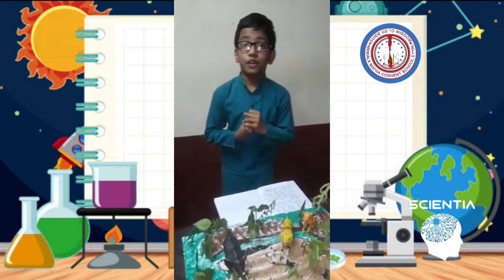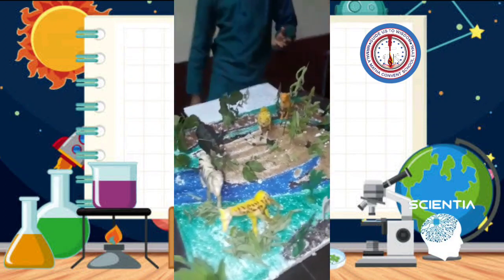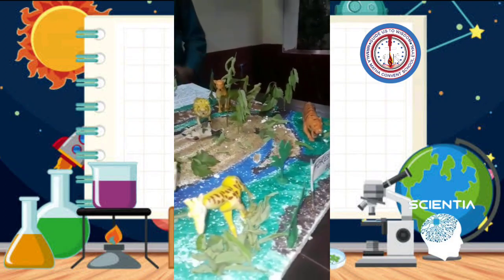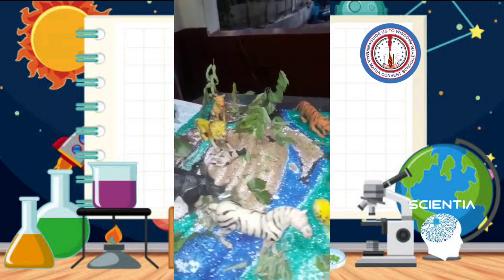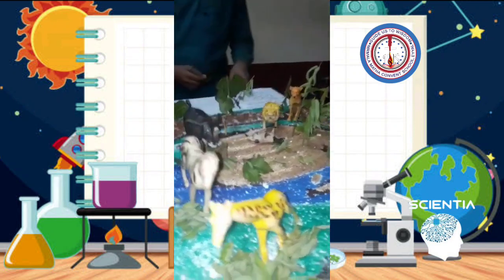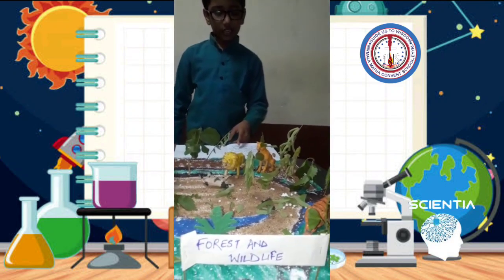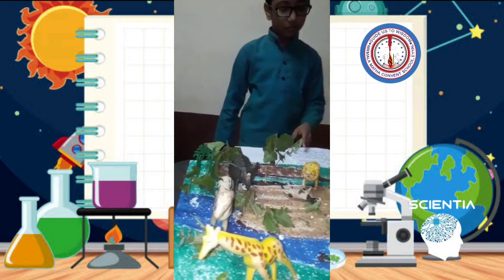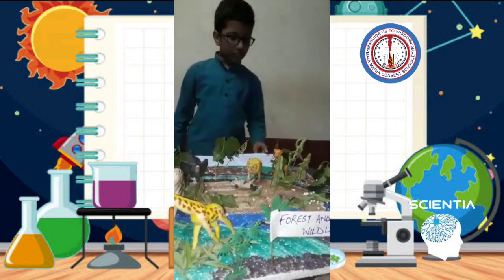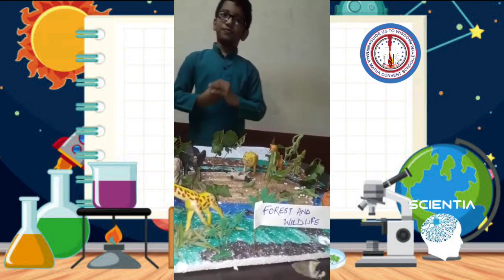Hello, I am Dhanmin Manoj from class 5A. I am going to introduce my project, Forest and Wildlife. Forests are important for our Earth's environment and mankind. Forests are home to wildlife. Wildlife are wild animals and birds. Forests are important for them so that they can live freely without fearing humans, who are nowadays endangering their species. Therefore, we should protect forest and wildlife.